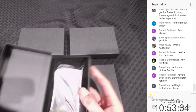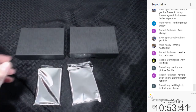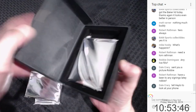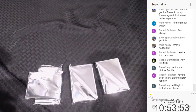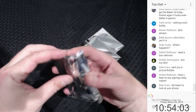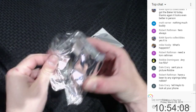All right, so we got 1 pack, and we got 2 packs. That pack was sandwiched. What the heck? I don't like that, it's all bent. I'm cracking that one first. 3, and a number 4. Yeah, we're definitely doing that one last. So here we go, we'll start with the damaged one. I don't think it's damaged, it just looks like it could be. Let me get this one out the way early.